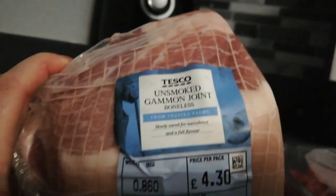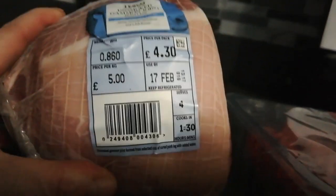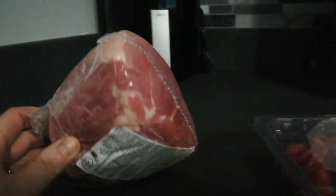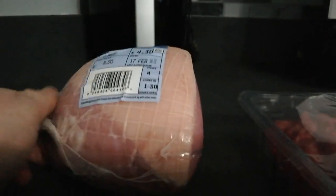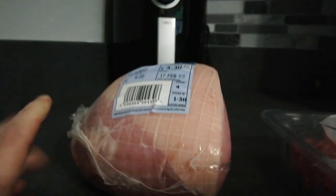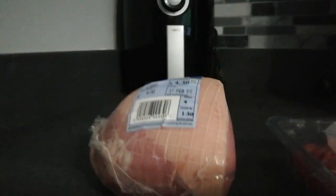Right, now on to meat and meals. I got an unsmoked gammon joint at £4.30 for this. It's actually not the biggest gammon joint I've ever seen. I'm not impressed with the value, to be fair, but I am planning to slow cook that with some ginger Pepsi Max, and it is delicious.